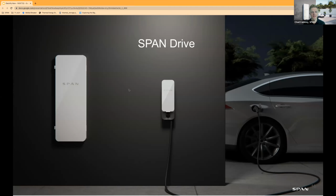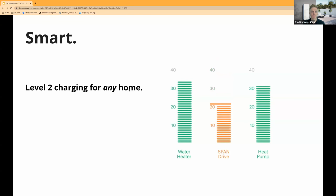And the EV charger is something where you want to make sure you have the ability to charge up your car overnight. In the time that it's plugged in, it needs to be fully charged. For some folks that have a short commute, that doesn't mean much. You can plug into a wall outlet. For other folks with bigger vehicles, that really means that you need to have a fast, high-speed charger. So SPAN enables level 2 charging for any home. Whether it's a 100 amp home or a 200 amp home, they both get the exact same experience of fast charging at 48 amps continuous. That's a 60 amp breaker.